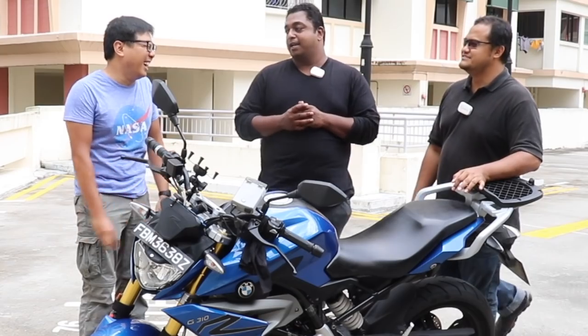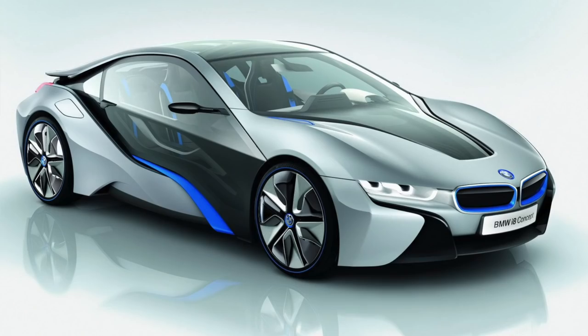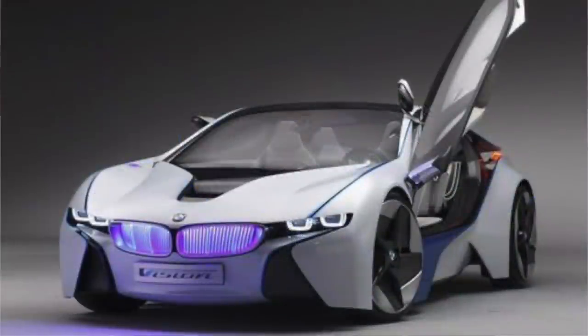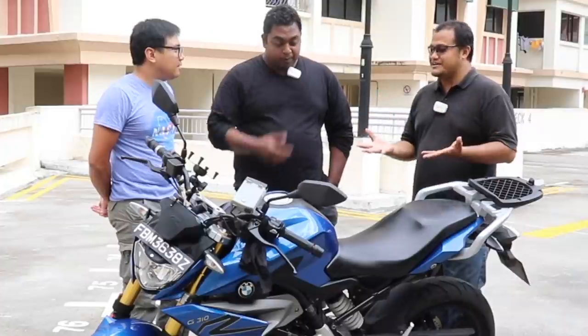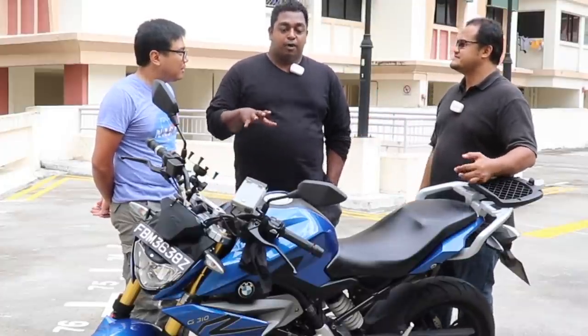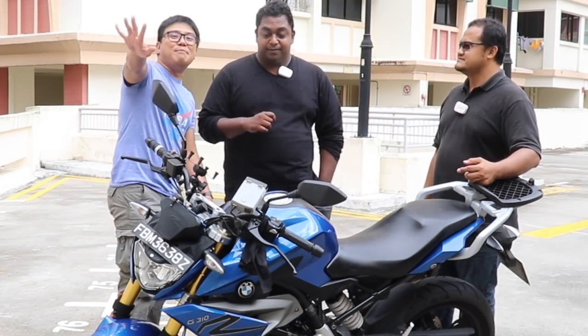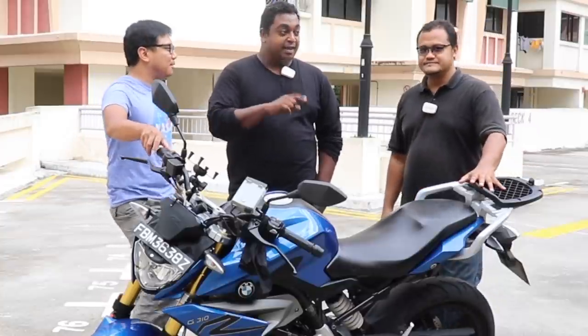I love Beamers, really. Seriously, I also love Beamers. I really love their technologies, their stylistics, their design. But then again, the price is a bit steep. For cars, yes, they are more expensive. The price is very high.